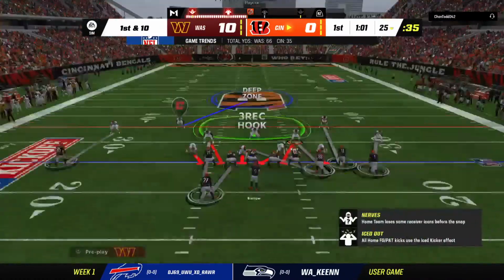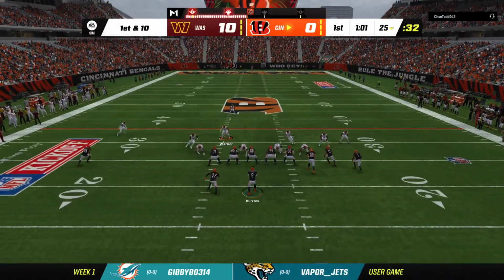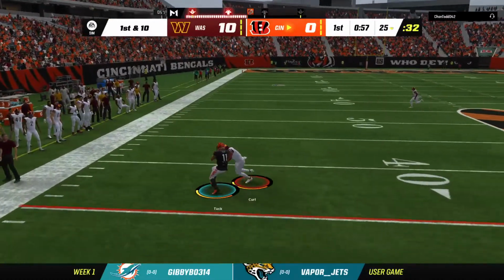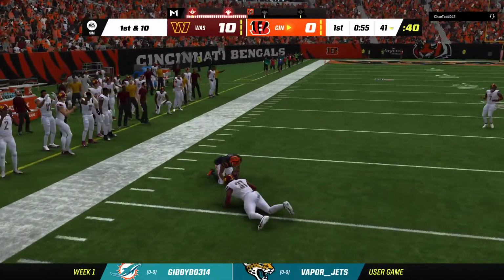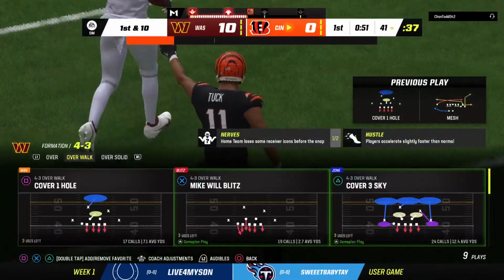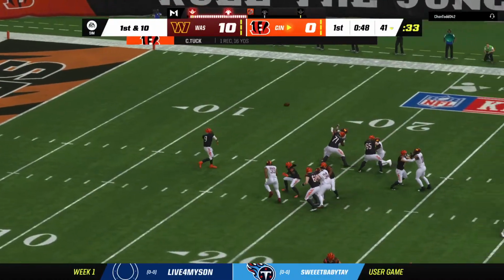Burrow going to lead up the Bengals here 1st and 10 at their own 25-yard line. They go back to the air here after the INT on the last drive. And he finds a man on a crossing route. And they get him down, but not before he takes it across the 40-yard line. 16 yards right off the bat and a 1st down.